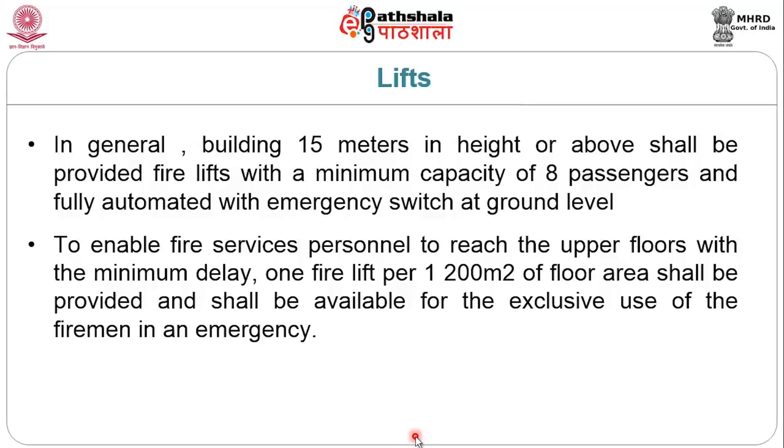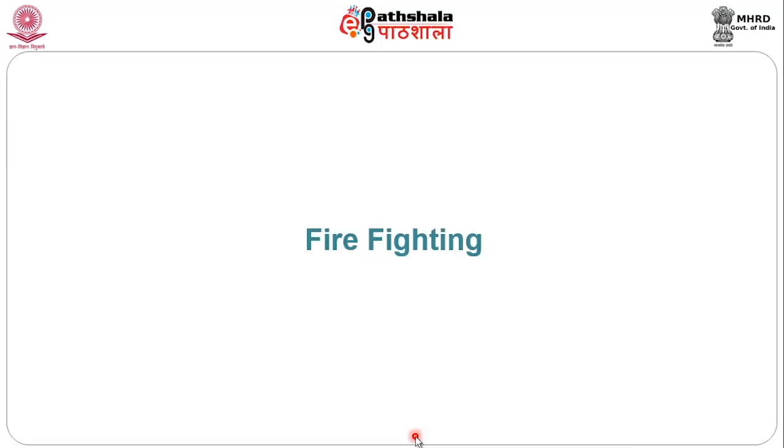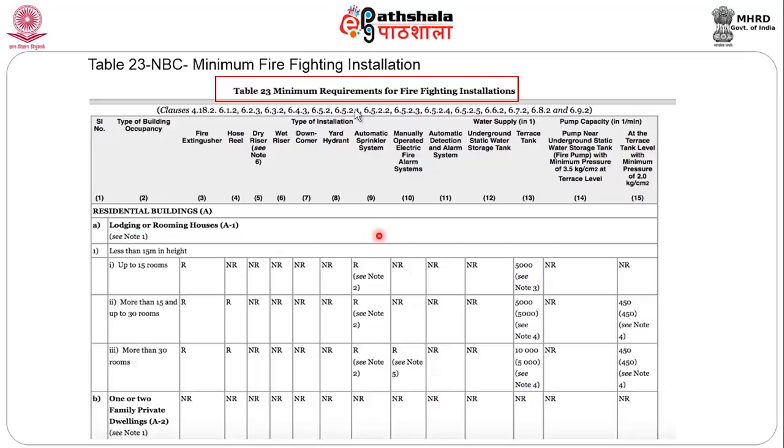Now, these are all the various aspects related to how people can be evacuated from a building. Then you have the second part, which is the firefighting, which will actually be used for putting out the fire, and is a combination of several aspects. If you see here, you have Table 23 of NBC, which gives minimum firefighting installation. So, these are the minimum requirements for fighting fire. You will have the classification of buildings, and then you will have different equipment which is mentioned here. You have fire extinguisher, hose reel, dry riser, wet riser, and downcomer. All these parameters are important for you to understand, to ensure that the building has these in place.